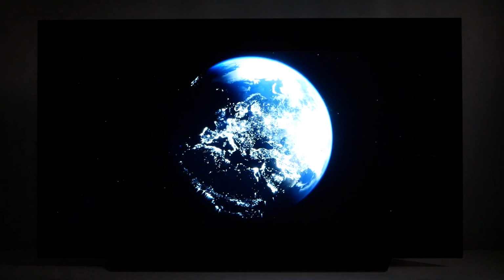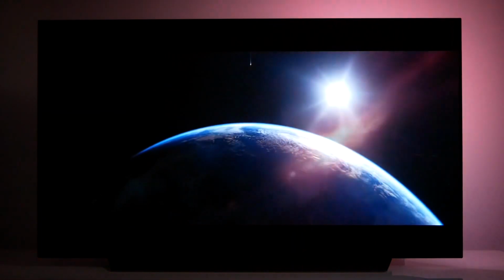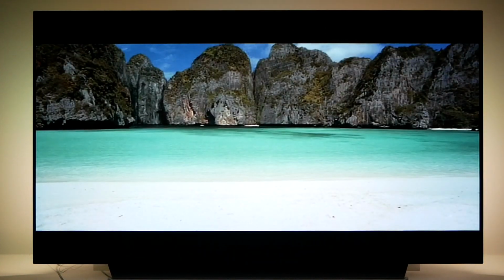Anything from dark films, animated TV shows, nature documentaries, sports and news, and the TV makes everything look great. Although standard definition content can only look so good due to how much the picture has to be stretched, it still does a decent job there.